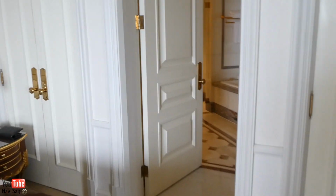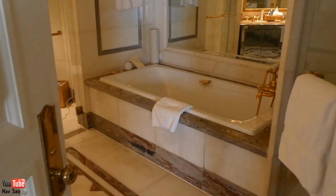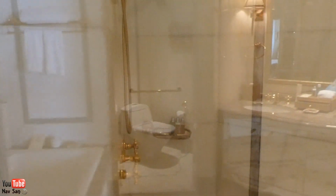And the bathroom is just across here. It's a lovely big bathroom. I'm definitely going to be taking a bath today. And then just there you've got the shower. Nice big walk-in shower.